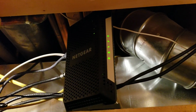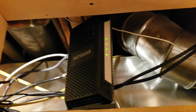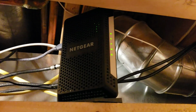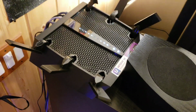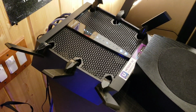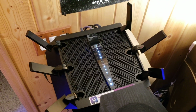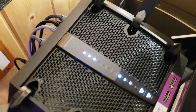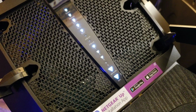Alright guys, here is the Netgear modem, CM1000 up and running. That is the heart of the gigabit speed coming in. Now moving on to the new Nighthawk. Alright guys, got it plugged in. The Nighthawk X6S. Got the antennas spread out. Looking awesome. I do like the light configuration on here. Dang. That is some pretty looking lights there.